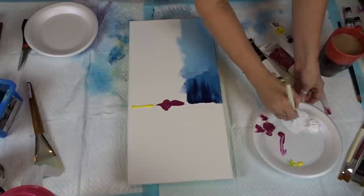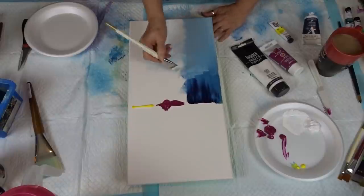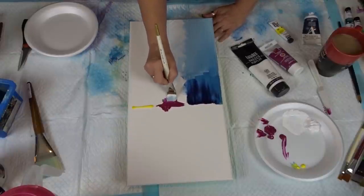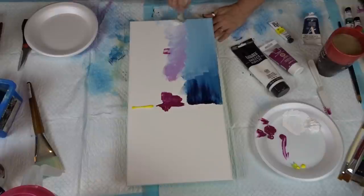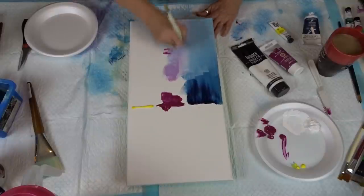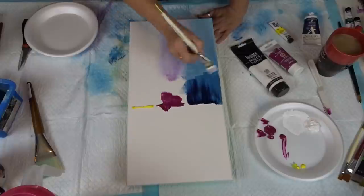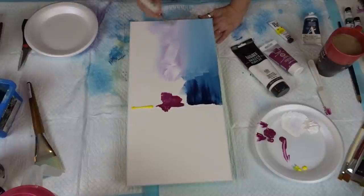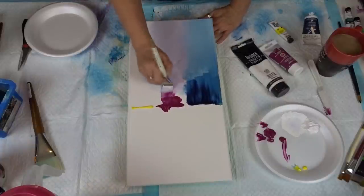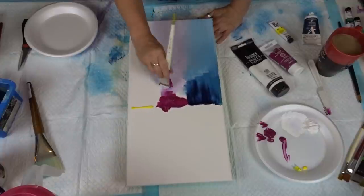Pick up white again, a lot of it, and we're going to do the middle. It's going to be blue first, but magenta will come in. And you want to try to get the edging. This is what I was doing because I was playing too much. You kind of want to be quick. A little bit more white. And then your blends will go better. Come over so you get the whole edging. And work your way up.